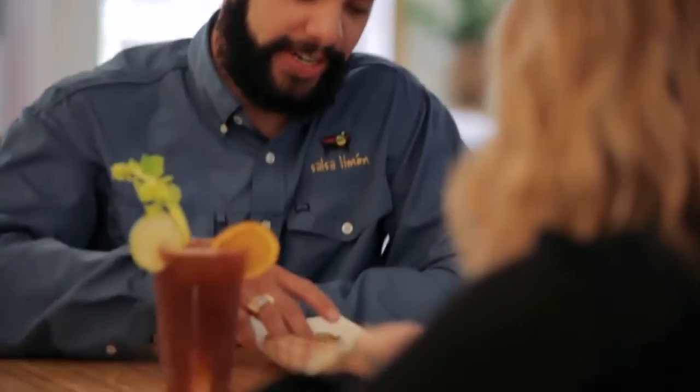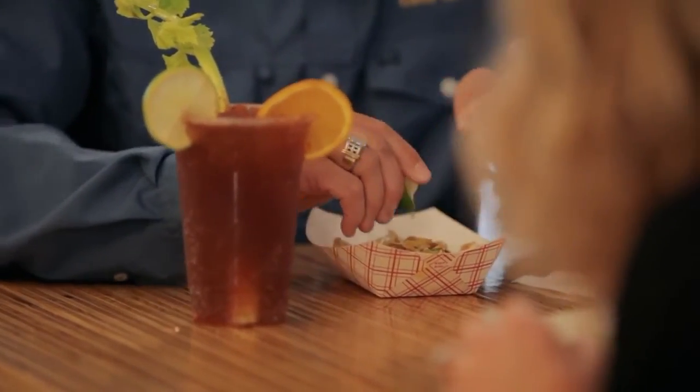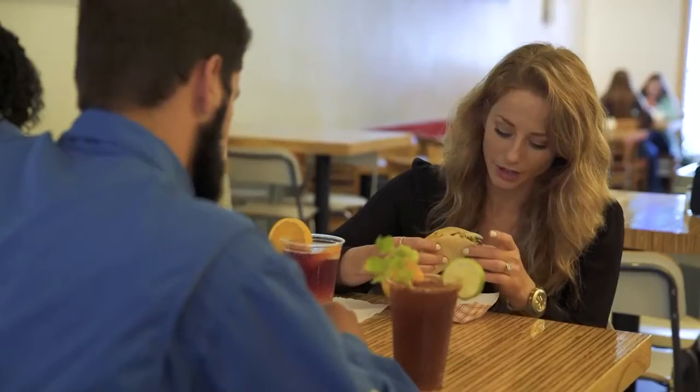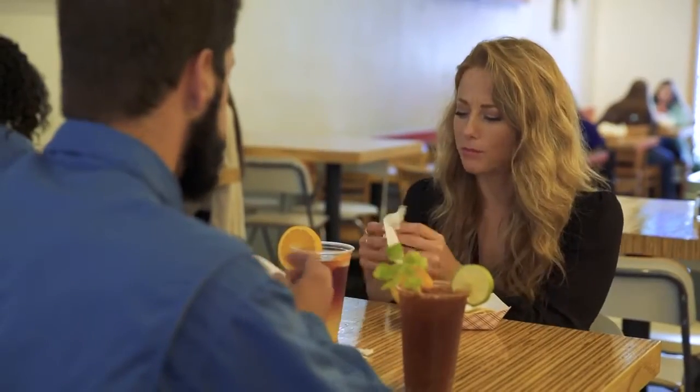I'd love to give it a little taste, a little test try. Here, let's go for it. Should I go for the lime too? I'd say you put lime on it and give it a better flavor. Okay, all right, I'll do it. All right, we'll take one bite. That's delicious. Not too bad, is it?